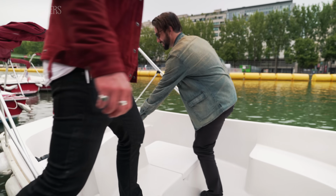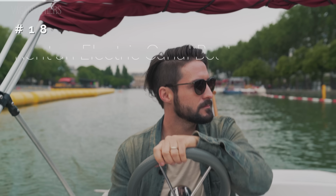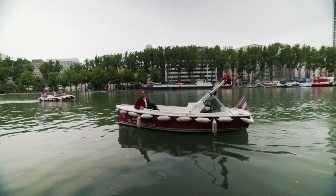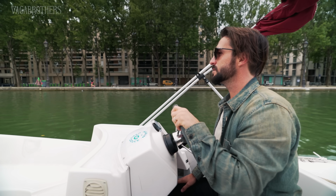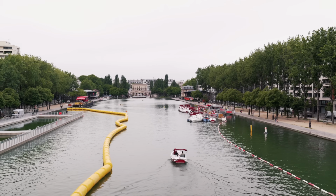When you think of Paris, you probably do not imagine canals, but there are many. And most people, when they get on the water in this city, tend to do a large cruise down the Seine. While there's nothing wrong with that, if you want something a little more mellow, come to the 19th, rent an electric boat, and you can have a nice little cruise along the canal. Very mellow, highly recommend it.